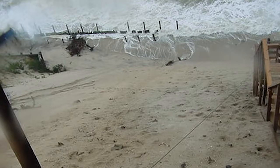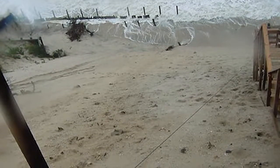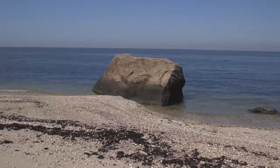Well, erosion is a natural process. It's just the interaction between primarily storm waves and water levels and the bluff, and it's been occurring since the bluffs have been here over the last 22,000 years. We can see where they have receded. The rocks that you see out there actually used to be in the bluff.